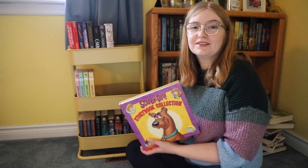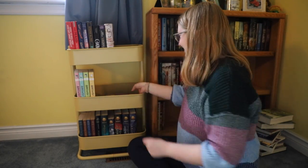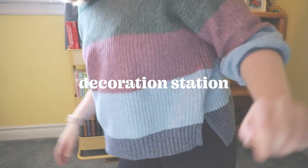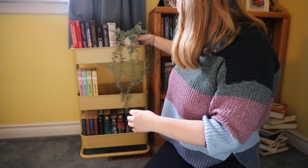Perfectly. Should I put the Scooby-Doo book on the cart? Let's do this for now. Perfect. So, I was thinking we could put this near the end. Like that. Is that cute? I think it's cute.